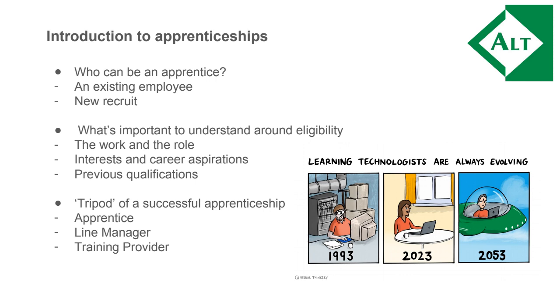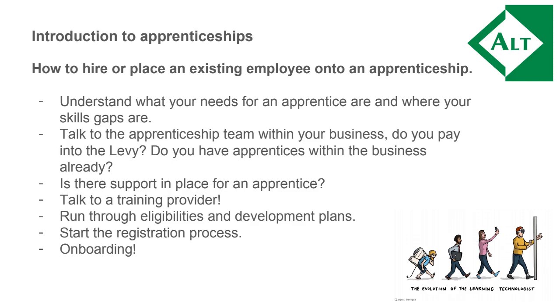In terms of how to hire and place an existing employee onto an apprenticeship or bring in someone new, I think the first thing you would need to understand is what your needs are and where your skills gaps are. That's really important. The first thing to understand, if you are looking to bring in apprentices or introduce apprenticeships into your teams and your business, is where your skills are and where apprenticeships can help fill those skills gaps. Talk to the apprenticeships team within your business. Do you pay into the levy? Do you have apprentices within the business already?